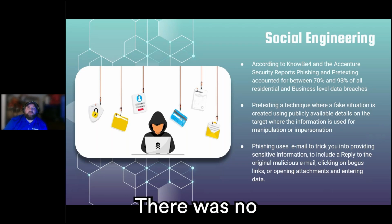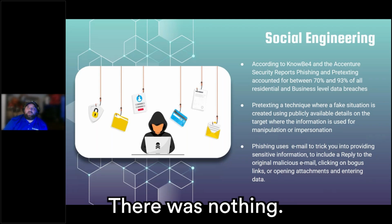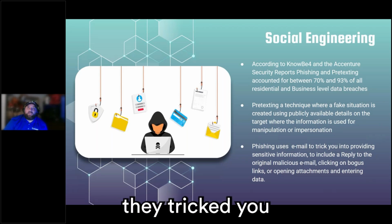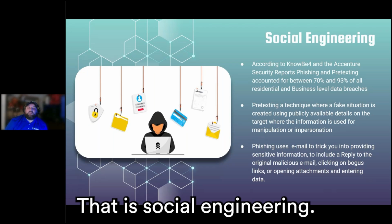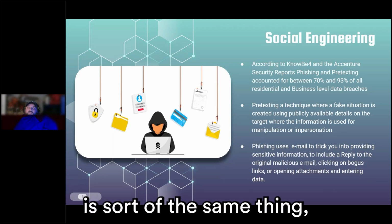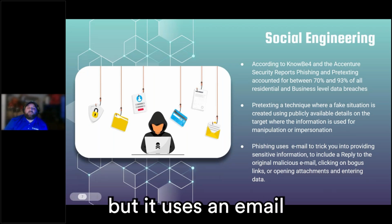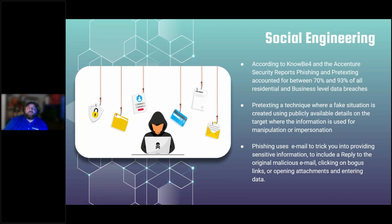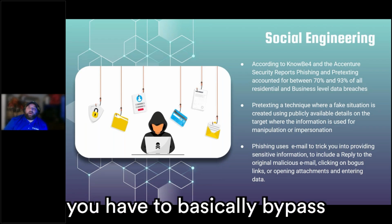There was no virus. There was no malware. There was nothing. There was no redirect, adware, nothing. They just tricked you into giving them your information. That is social engineering. Phishing is sort of the same thing, but it uses an email to try to cause you to give them information, or to click a link, and you have to basically bypass your security.